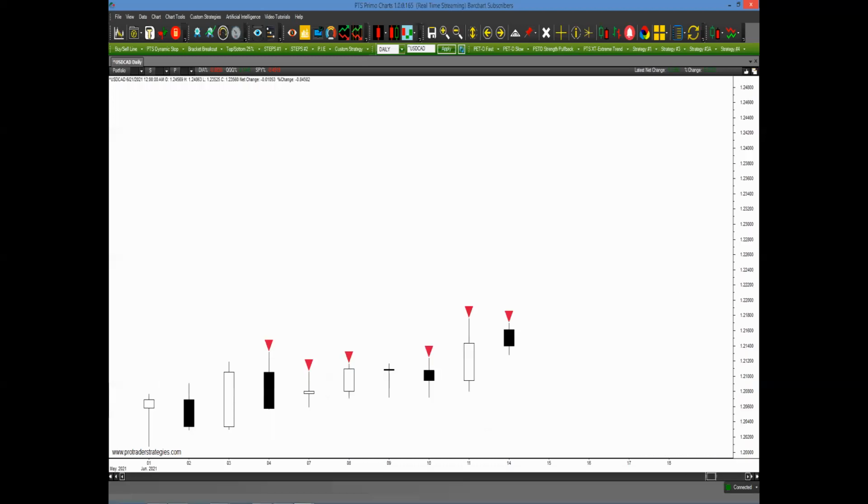Let's look at a daily chart of the Canadian dollar. Now, these are actual signals. These are cluster signals of a certain strategy we have at Specialist Trading, and they're all generating sell signals for the Canadian dollar to go down. But as we always teach our students, remember, you want to apply these two secrets.